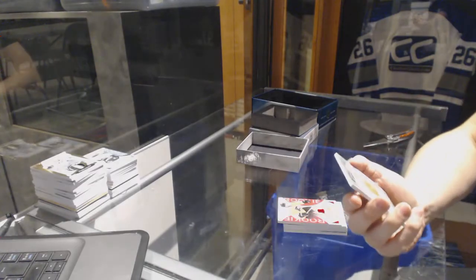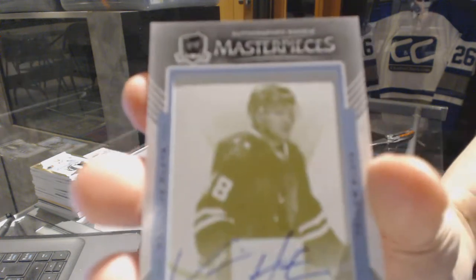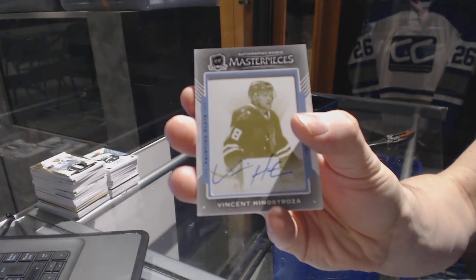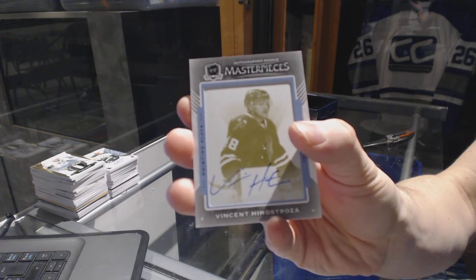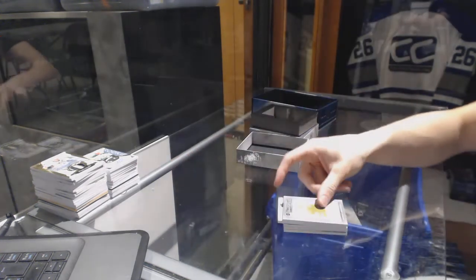And we've got an autographed rookie masterpieces, 1 of 1 yellow printing plate from The Cup for the Chicago Blackhawks, Vinnie Hinostroza. Vinnie Hinostroza, 1 of 1 auto plate. So there we go, boys and girls. Multi-randoms coming up.